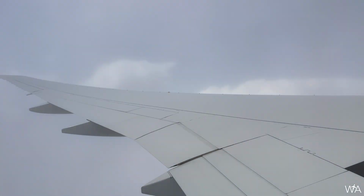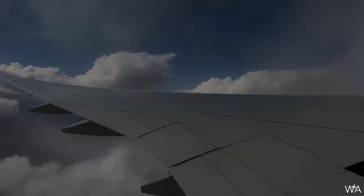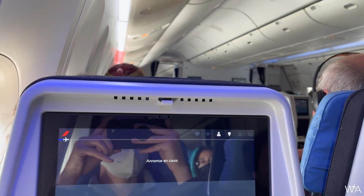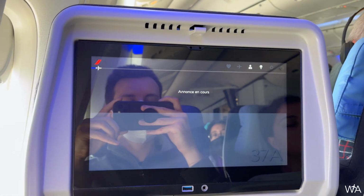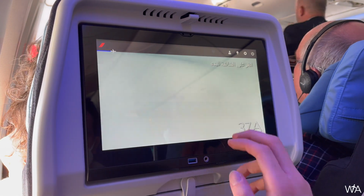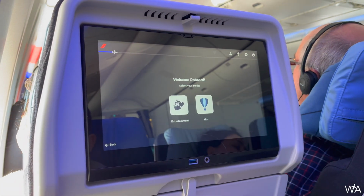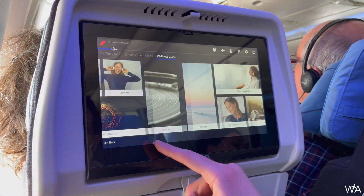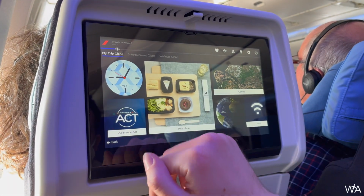Climbing away from Paris, let's check out the seatback entertainment screen. When you first enter the screen, you have the option of selecting between either a general entertainment mode or a kids mode. Heading into the general entertainment mode, there are three main sections here, as indicated by the top menu bar: a My Trip section, an entertainment section, and a wellness section.